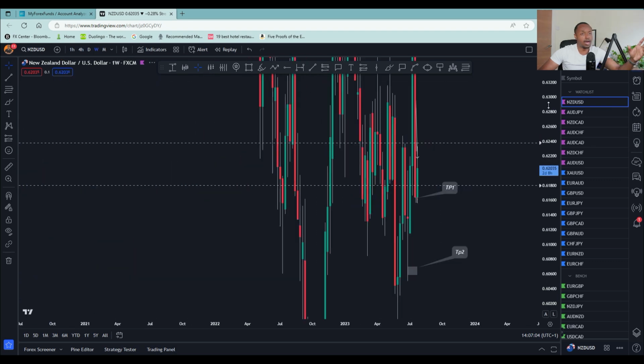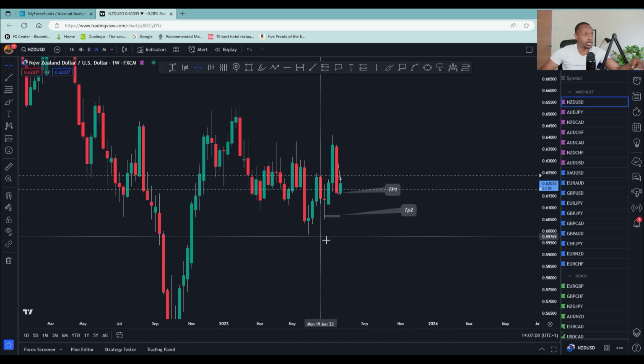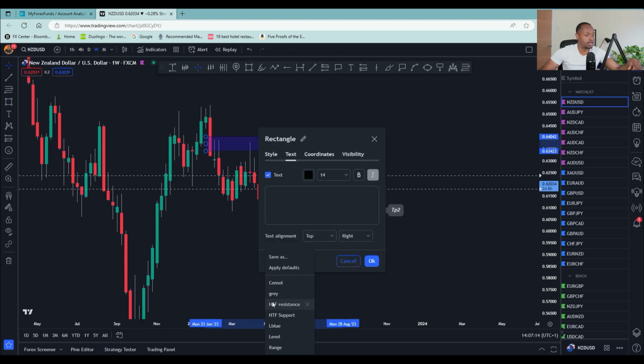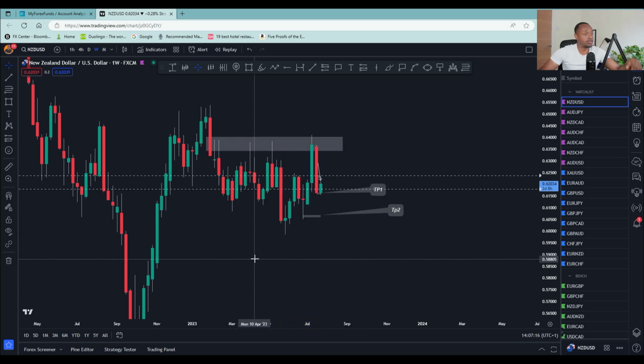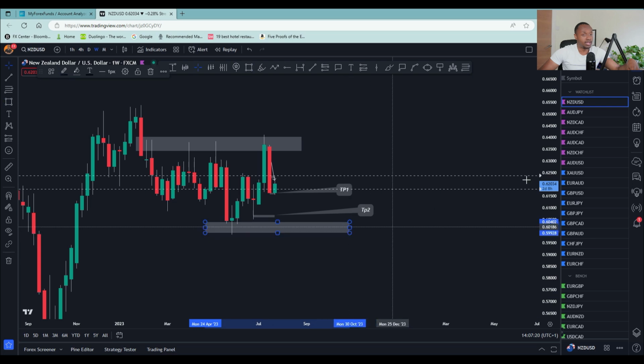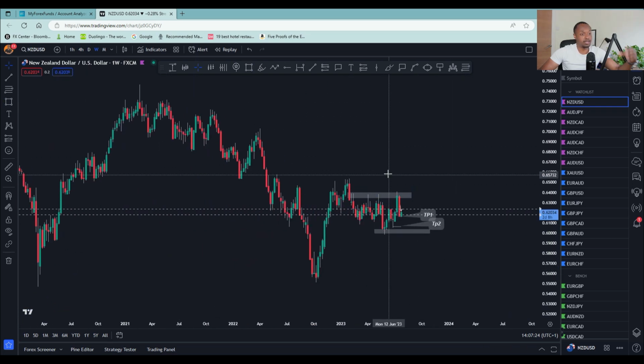On the higher time frames, I do expect to see a big decline in the USD back down to this support eventually. So high time frames do look good. The market keeps failing to break through this resistance here. Let's change that to gray. So you keep failing to break through that resistance, so I'm expecting price to revisit this support down here. And the longer term trajectory of NZD/USD is very much south, as you can see. So I'm expecting that high time frame to kick back in.